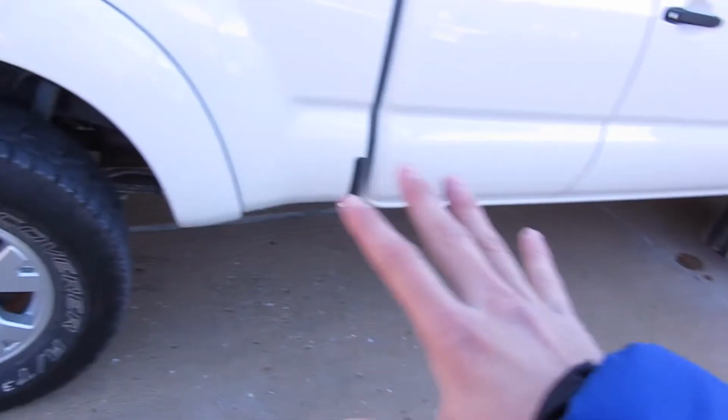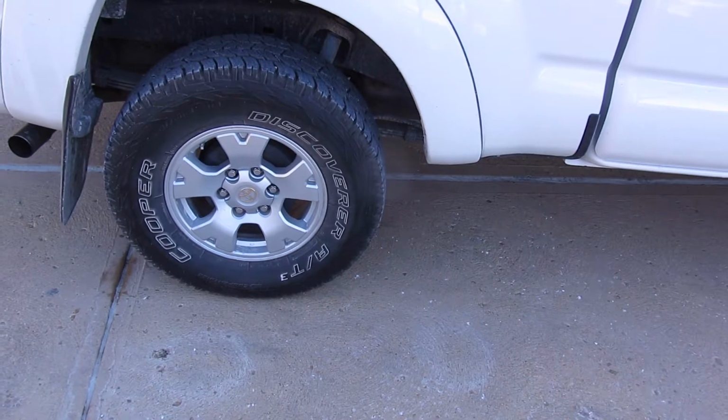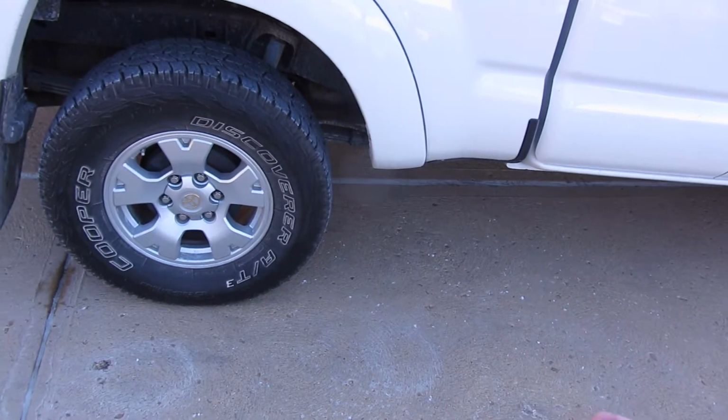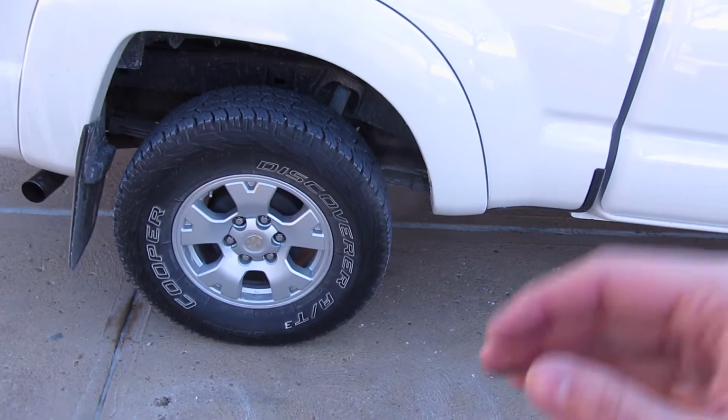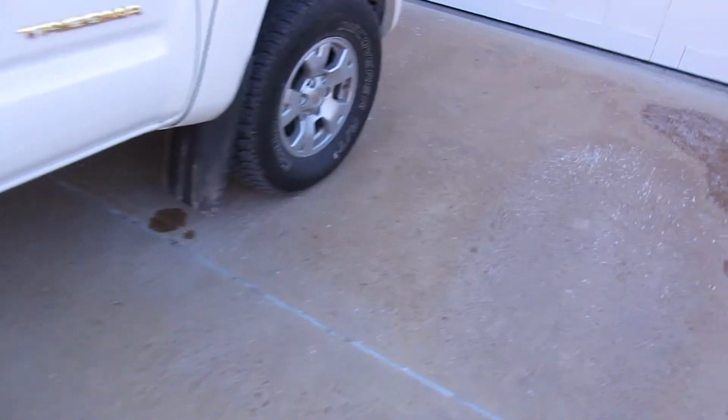Because this truck mostly does highway. Now, if you live in an area where you're going down rocky roads and stuff, yeah, you might want to get it done twice a year. But when they're recommending it, the area I live in has paved roads, and they're pretty decent for the most part, and you don't really need to align them that often.